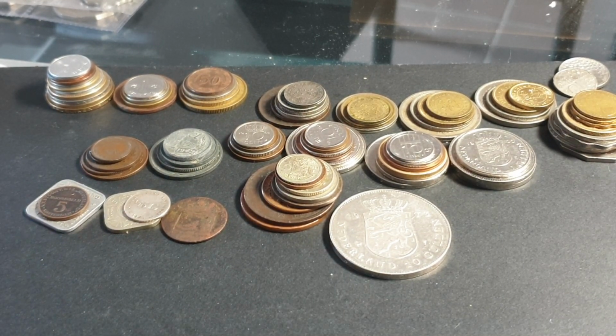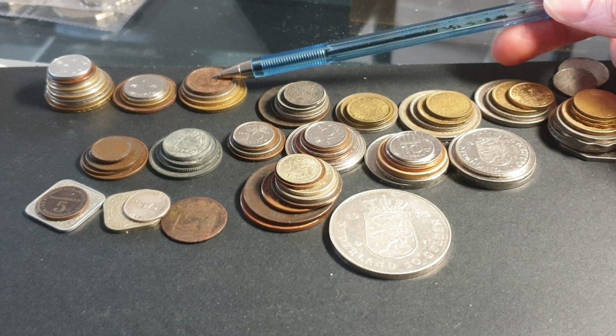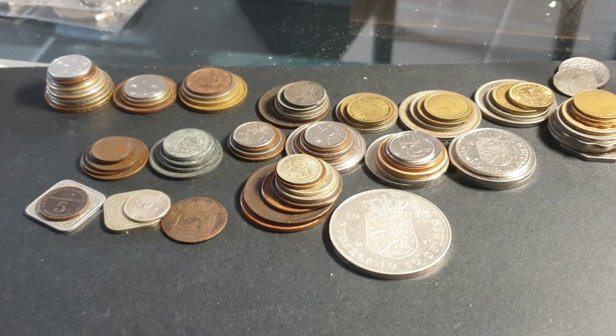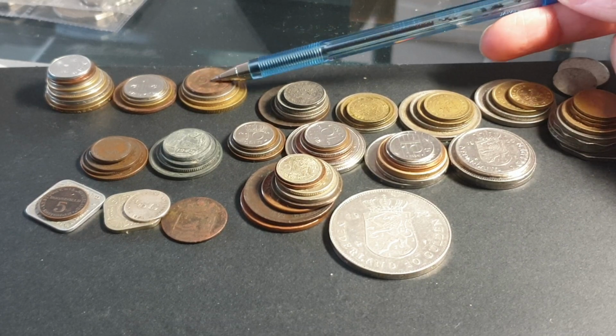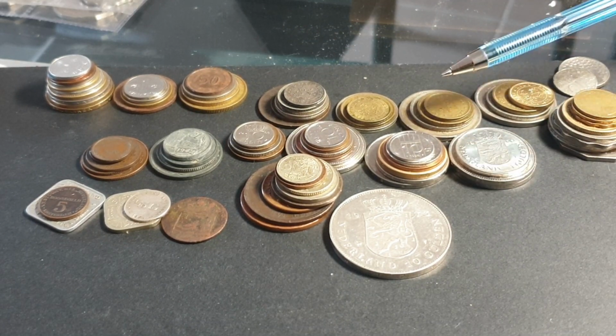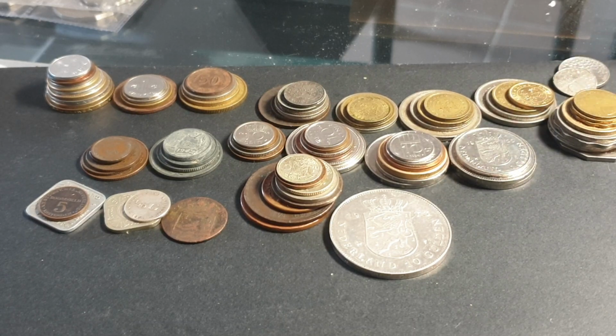For this, I have purchased 3 coin lots. I've purchased coins from Finland, Hong Kong and the Netherlands, and the price for the Finnish coins was $23, for the Hong Kong coins was $35, and for the Dutch ones was $45.